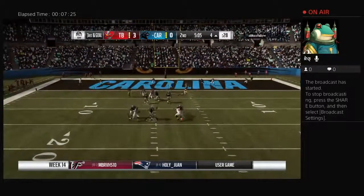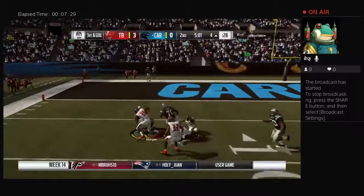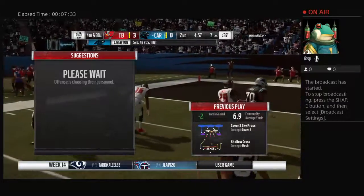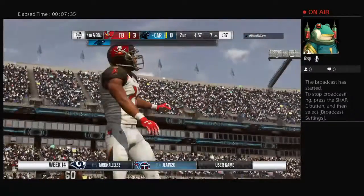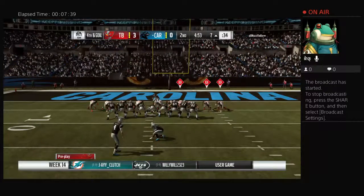Now Newton on 3rd and goal. That's going to be caught at the 10-yard line. And he goes backwards on this one, losing yardage to the 7. He lost 2, and it brings up 4th. A pass for negative yardage, obviously no good.